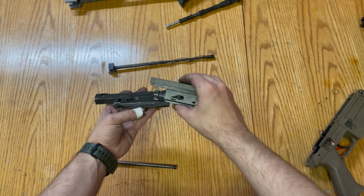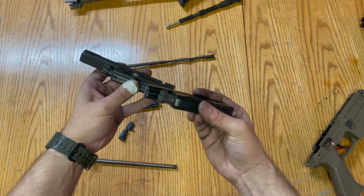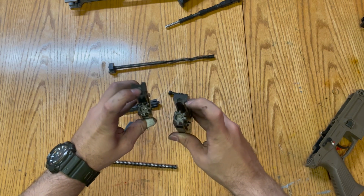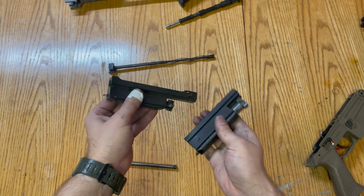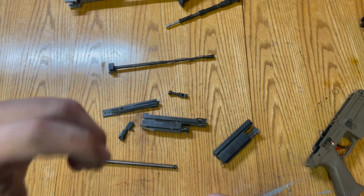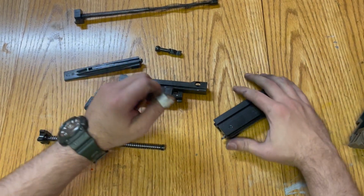They have the cam studs. They run in rails. They don't have the gas pistons, obviously, because they're getting impinged on at the front there. And they've got captive firing pins at the back. I'm just going to lower this down a little bit so you can see it better.